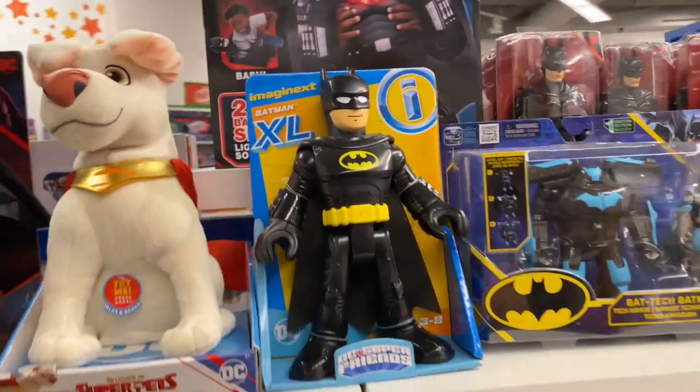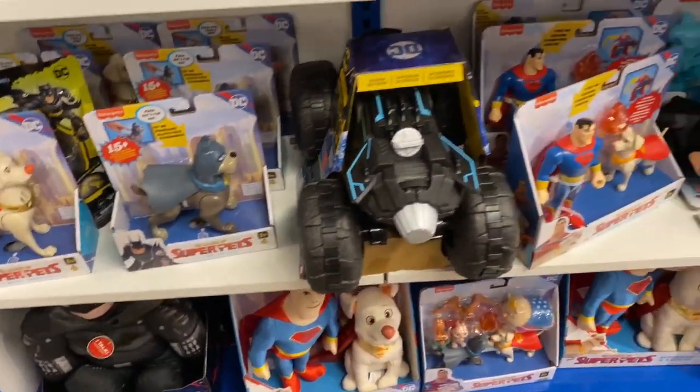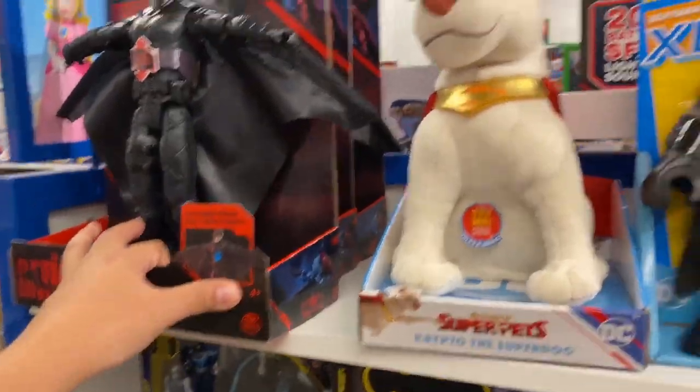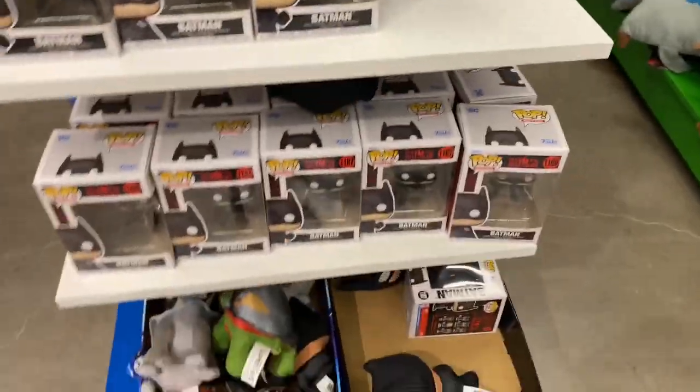And then back here is the Batman section, looks like it. You can see here they got some of that Jazwares stuff and Imaginext all thrown in together. Some Super Friends plush dogs there. A couple action figures and Pops from the Batman.